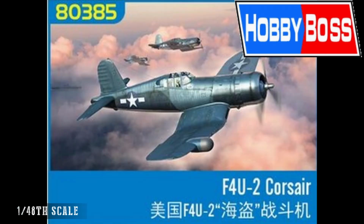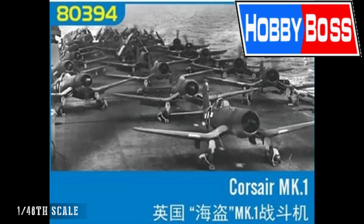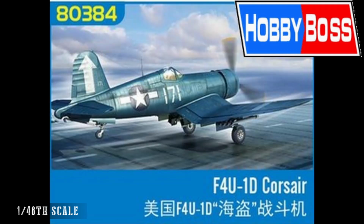Now we move to 1/48 scale. Not too many releases here that have been announced before. They're all from Hobbyboss. They cover a wide range of subjects. So we have a whole bunch of Corsairs, the F4U-2, the F4U-5N, the AU-1, and the Corsair Mark 1. Now the F4U-1D was released in 2022. These were all announced, but we've not seen them yet. So we expect they're probably just lagging releases from 2022.